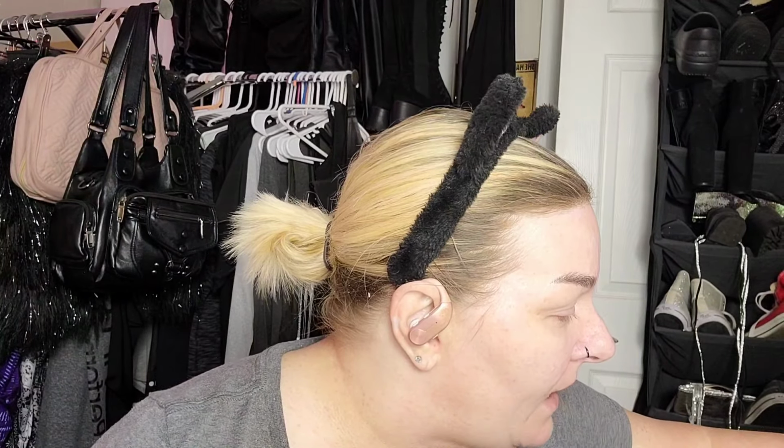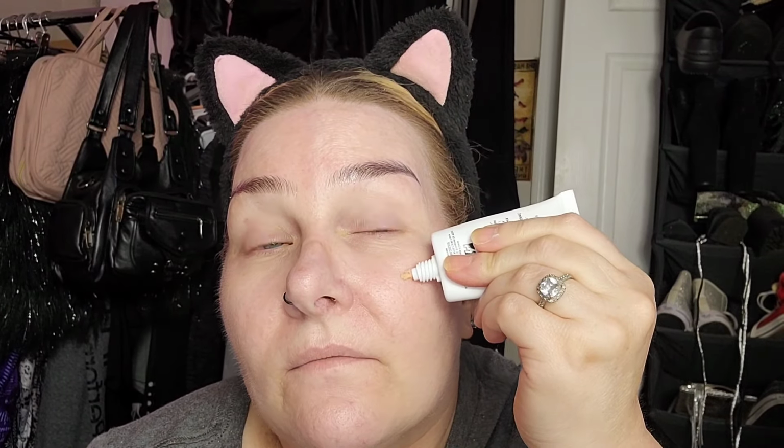I usually use my number 7 Airbrush Away primer, but today I want to use my NYX pore filler. I feel like I haven't given it a fair shot, so I want to use this today to see if I like it.